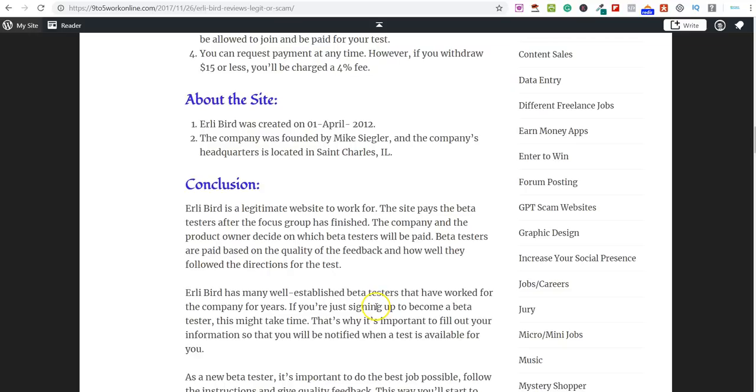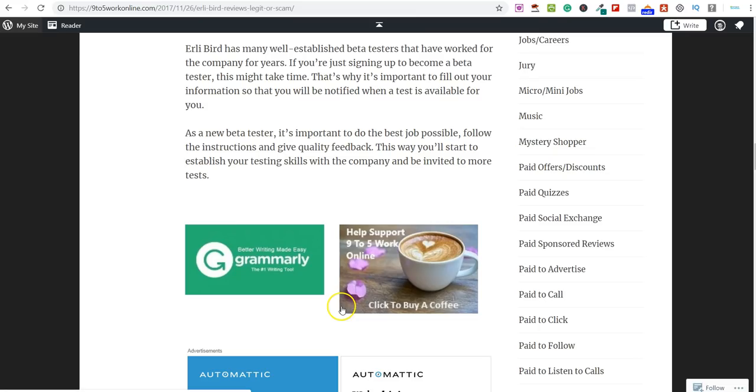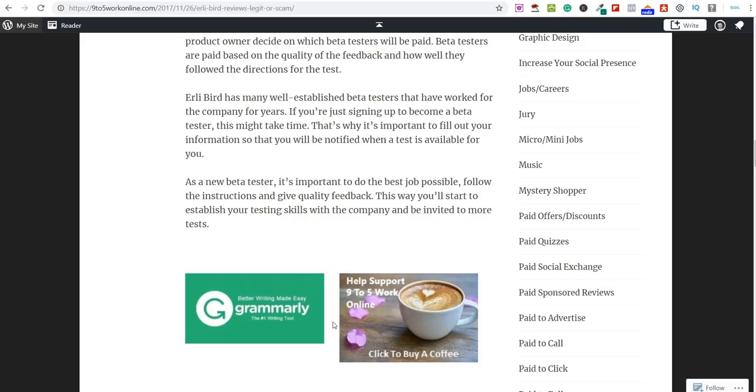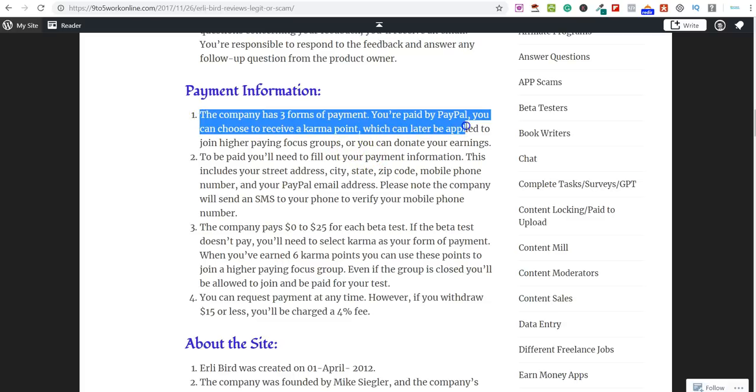Now what I did find on this article, I'm going to try and find this again for you, they shared a tip of how you can go ahead and get access to different beta groups even if you haven't been invited. So basically you can get involved in more beta testing groups. I think it was here in the payment. Let me see if I can find this, because this was really cool. Here we go. This one here.